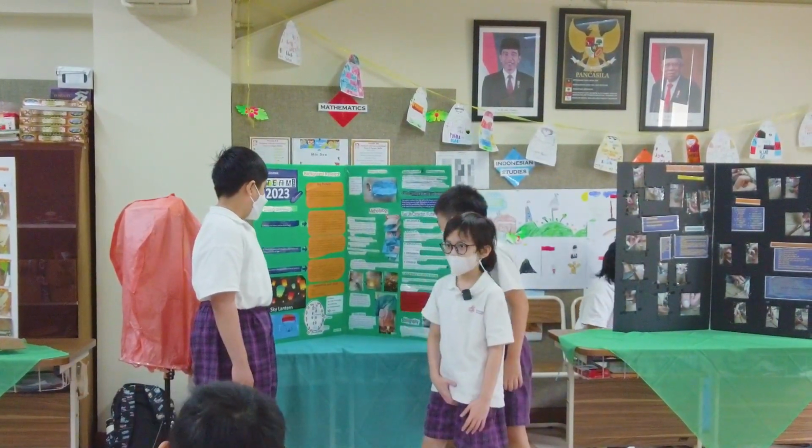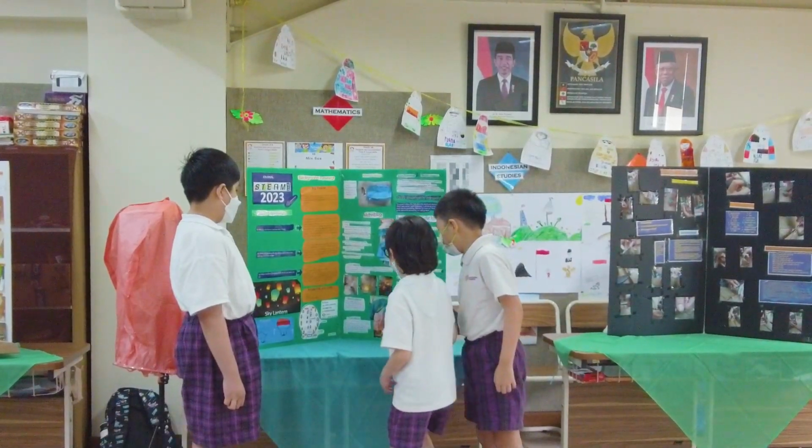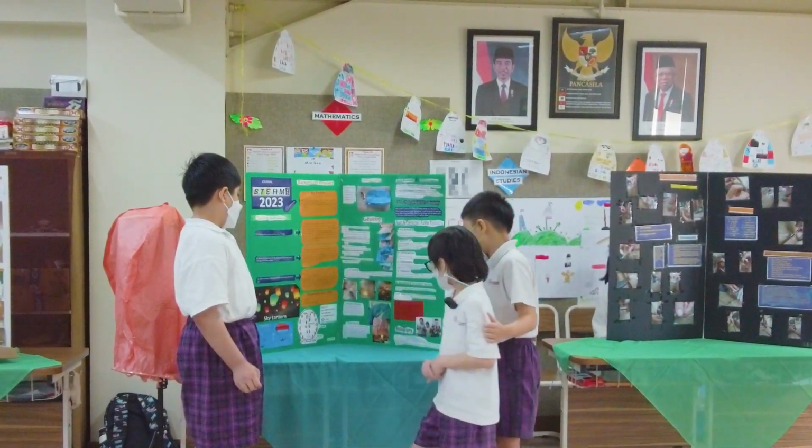Second attempt. I used a paper bag this time. However, as I used candles, there was not enough fire, therefore the lantern did not fly.